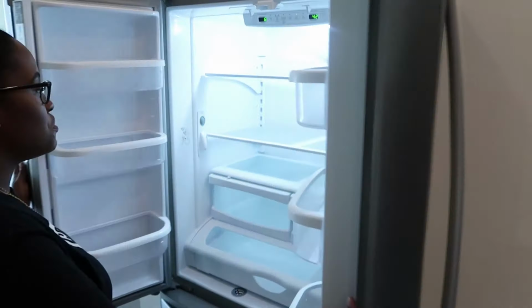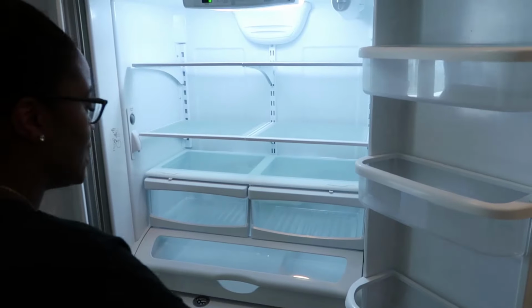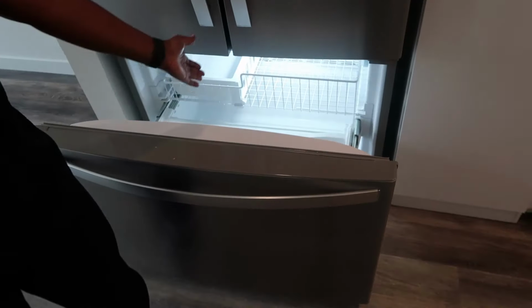Super huge two-door refrigerator. Obviously it's empty. I literally just got the keys, so I haven't done any food shopping. And then a huge freezer thingy down here. Okay, so that is basically the kitchen, and now moving on to the living room space.